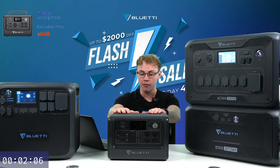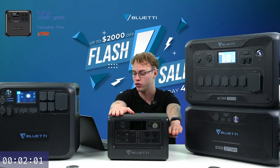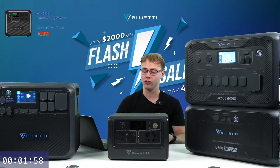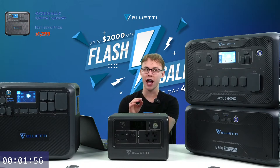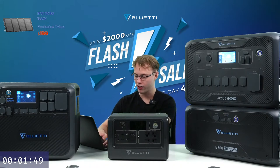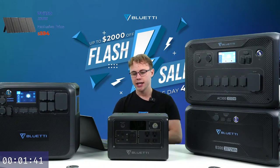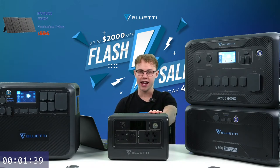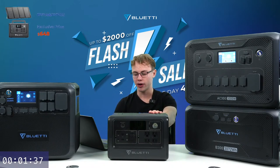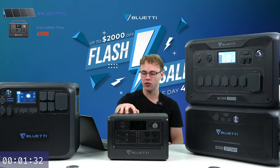Now, this model is rated at 2,500 cycles to 80% of the original capacity. That is still a lot of cycles. So if you use it every single day, one cycle, you will have approximately 70 years of runtime, right? 2,500 divided by 365 gives 6.8, so about 7 years of runtime. The maximum AC load here is 800 watts, and the surge power is 1400 watts. We have a warranty of 2 years for this power station.